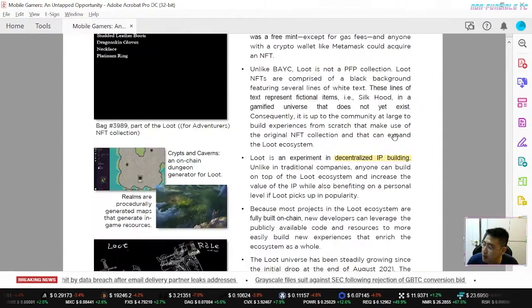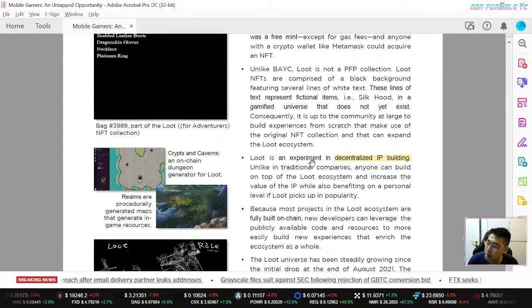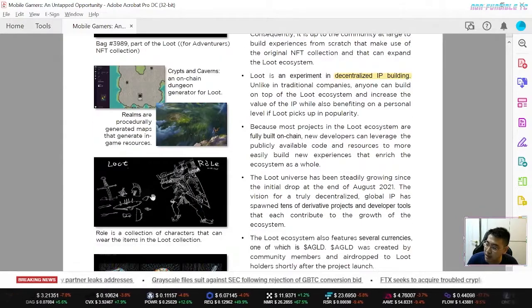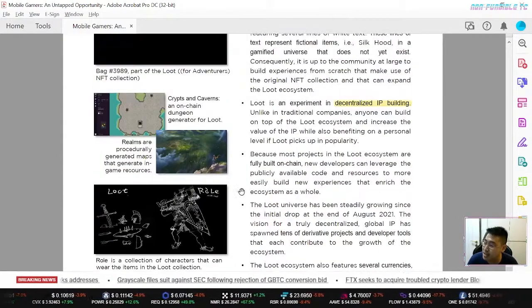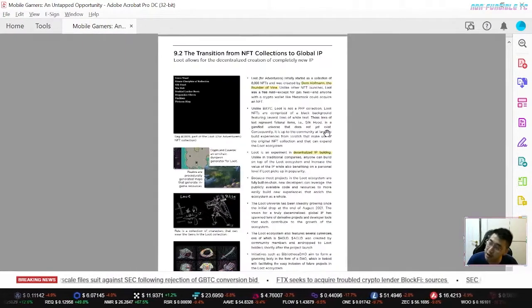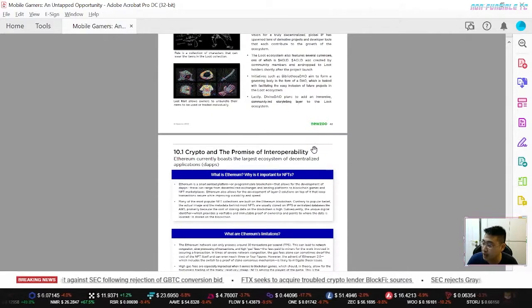So it was a free mint, and then they talked about how this is an experiment in decentralized IP building. They use these loot items to build different types of characters. It's kind of like Dungeons and Dragons type of stuff, and then generate realms and stuff like that. So this is quite interesting. Another interesting case study you could check out.